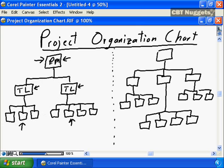As simple as a project organization chart may be, or possibly as obvious as a project organization chart may be, it's important that you have one so that as your project grows in size, as team members leave the project and are replaced by new team members, people understand what their reporting relationships are, what their interaction with other team members are, allows them to work more effectively in the project. Another key aspect to a project organization chart is when you compare that to the organization chart, you understand what the roles and responsibilities are between their project responsibilities and their organizational responsibilities.